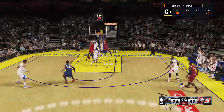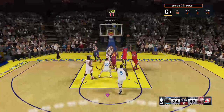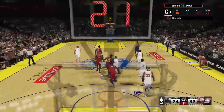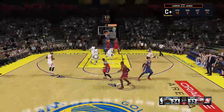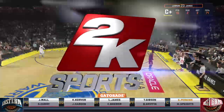Passes it to Brewer. Off target there. That would have pushed the lead to double digits. Here's Korver. There's the block. Here's Wall. And it's Curry with the rebound. Oh, and he's going up for the alley-oop here. And there's the call on Perkins. Mozgov, he's checked in for the East.